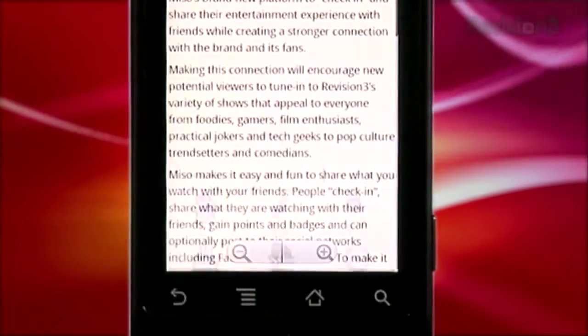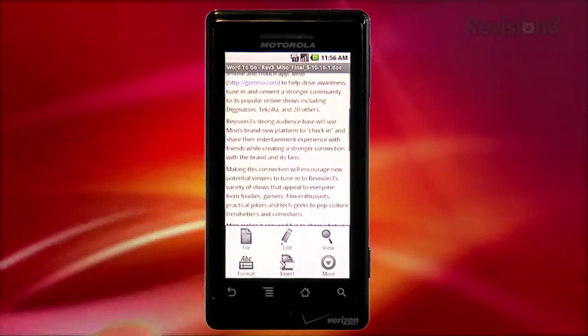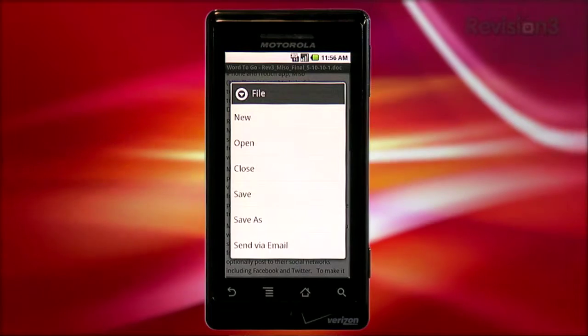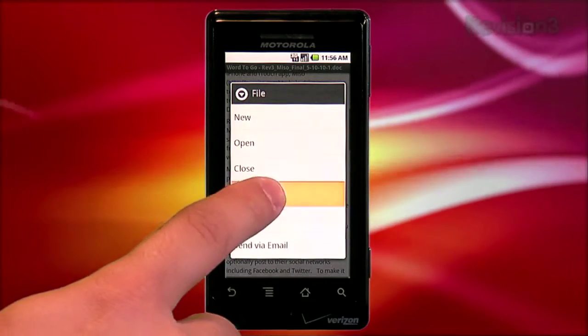Tapping the menu button brings up the various tools you'll need. File gives you all the file-related options, like saving your document, closing it, and starting a new document, or opening an existing one, and you can even send your current document via email, which is handy.